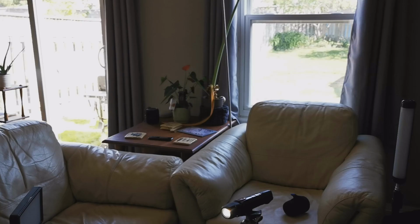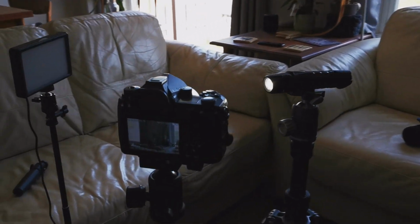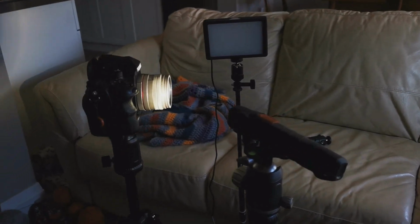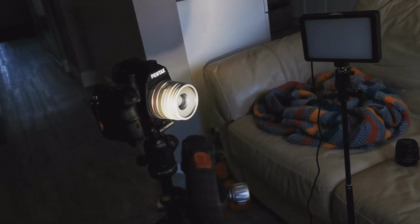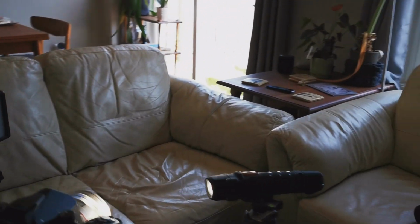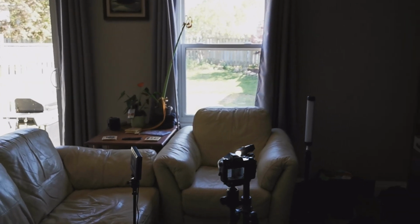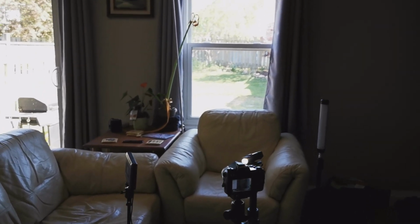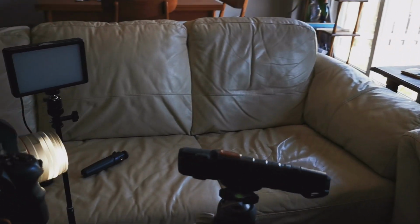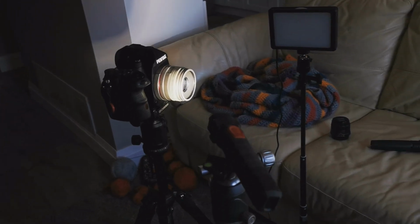So here is the setup that I had done in regards to the ghosting control. As you can see, I had a flashlight set on a tripod facing directly in towards the lens. I took one shot with the flashlight off, and then took another shot with the flashlight on, focusing right into the front element of the lens to create the ghosting and flare and all that stuff. And just took shots just to see how they would go.